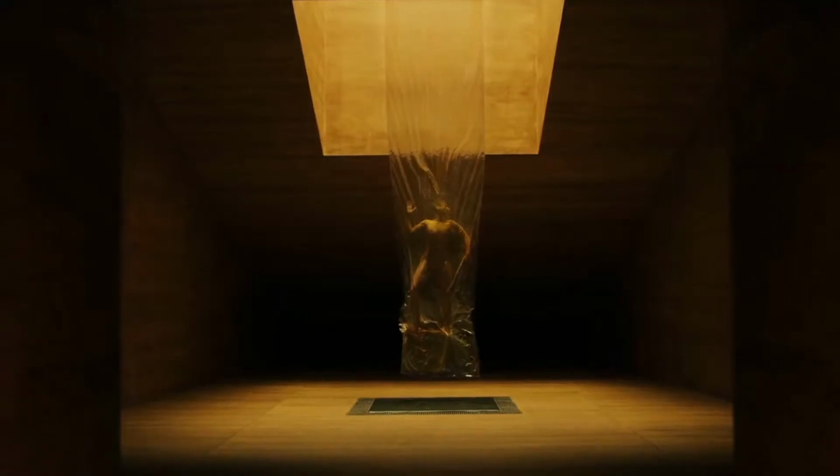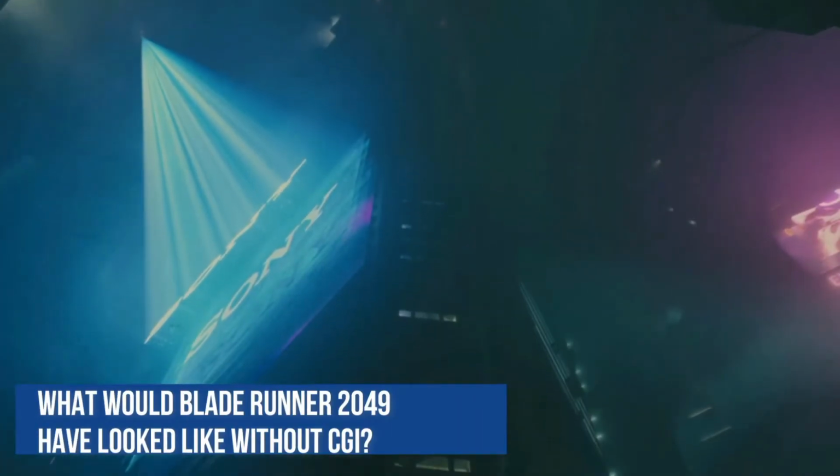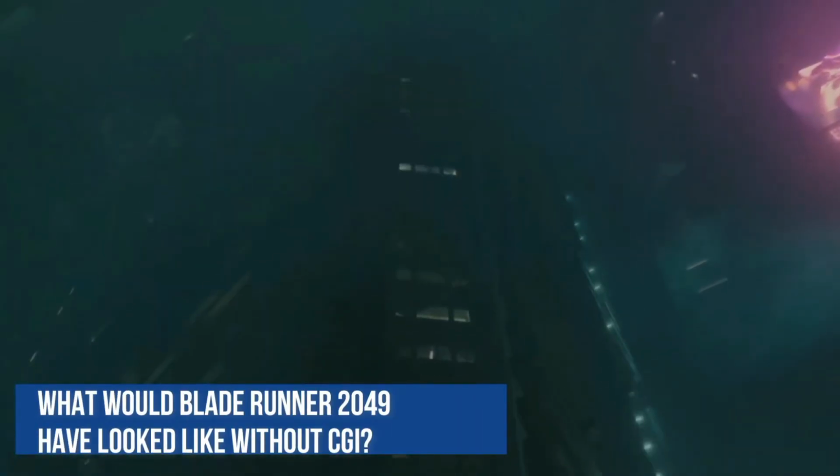The man behind the visual effects magic of Blade Runner 2049 is Oscar-winning visual effects supervisor John Nelson, who is responsible for the stunning visuals we've seen in films like Gladiator and Iron Man. So, what would Blade Runner 2049 have looked like without CGI?